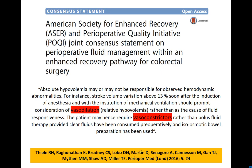Well, this group in the United States published a paper in 2016. This is the American Society for Enhanced Recovery and the Perioperative Quality Initiative. It's a long document, it's a consensus statement, but in this document they made this statement about absolute hypovolemia. What they're saying basically is the observed changes in, for example, stroke volume variation after induction, fall in blood pressure, may not be due to hypovolemia, but may be due to vasodilation, in which case don't give fluids, give vasoconstrictors, and I'm emphasizing the word vasoconstrictors.